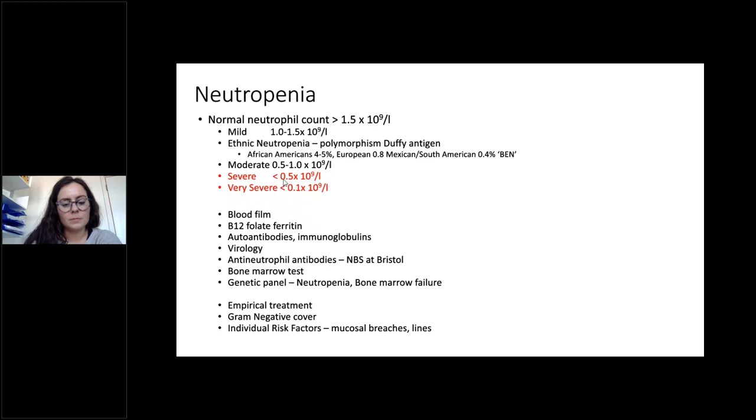However, if you've got a neutrophil count less than 0.5, the risk of infections goes up, and at less than 0.1 it's very much increased. You want to do this range of investigations as a first line: hematinics, autoimmune screen, immunoglobulins, and probably worth doing virology. There's also a test that can be sent to the National Blood Service in Bristol looking for anti-neutrophil antibodies, which will help to diagnose the immune ones. We will do a bone marrow if we consider it's really not fitting any of the benign causes. And there's a genetic panel we can do, which will help to pick up bone marrow failure as well as congenital causes of neutropenia. The individual risk factors will depend on the child and the other things going on. So if you've got a child with an indwelling line or breaks in the mucosa, they're going to be much more at risk than someone who doesn't have those things.